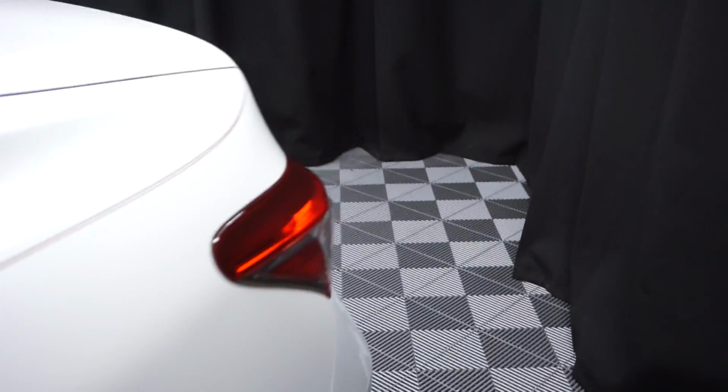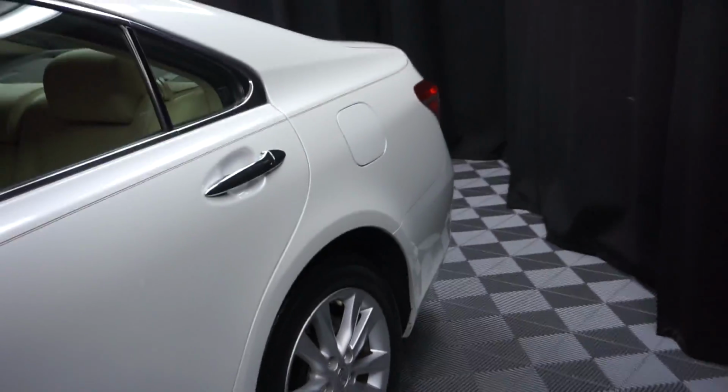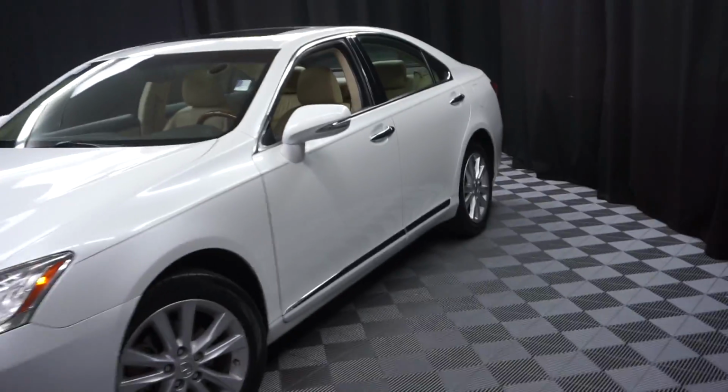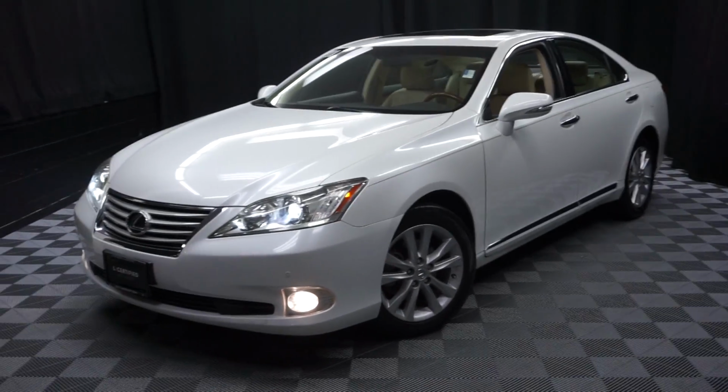Looking for more information on this 11 ES350 or any of the other almost 100 vehicles in our pre-owned inventory in our 90,000 square foot pre-owned showroom?